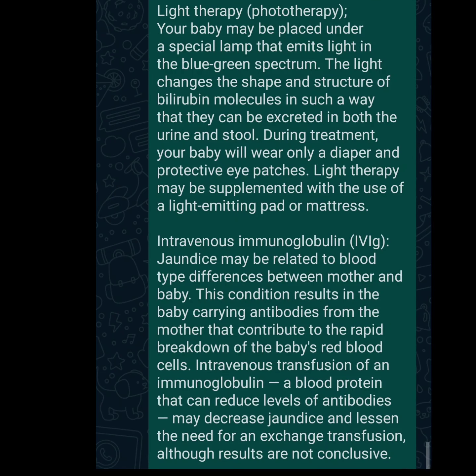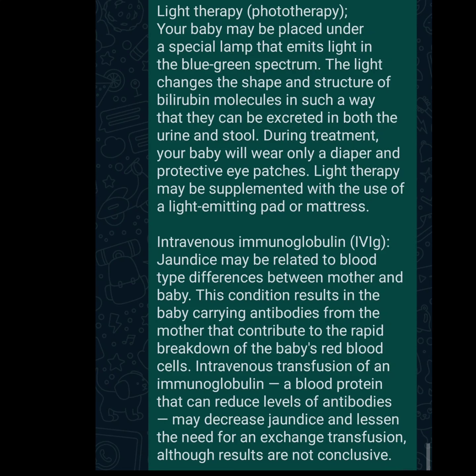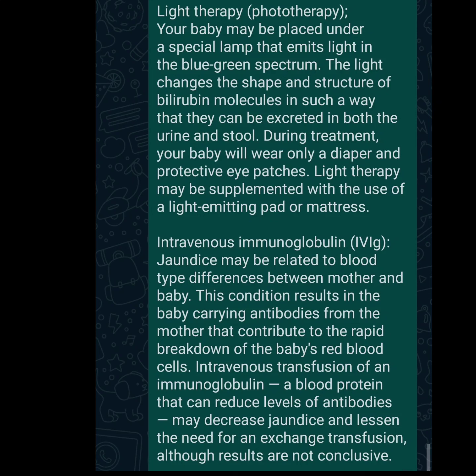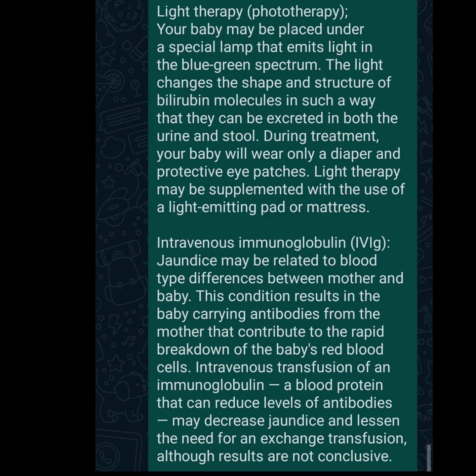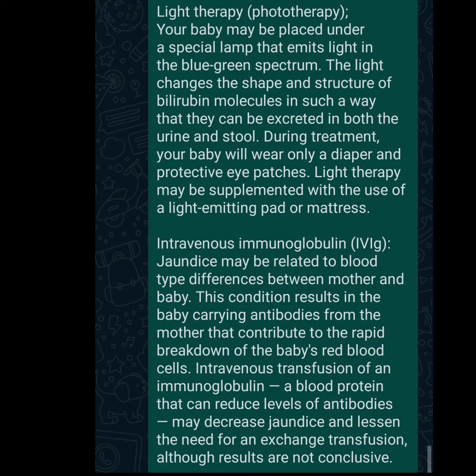Light therapy, that is phototherapy. Your baby may be placed under a special lamp that emits light in the blue-green spectrum. The light changes the shape and structure of bilirubin molecules in such a way that they can be excreted in both urine and stool. During treatment, your baby will wear only a diaper and protective eye patches. Light therapy may be supplemented with the use of a light-emitting pad or mattress.